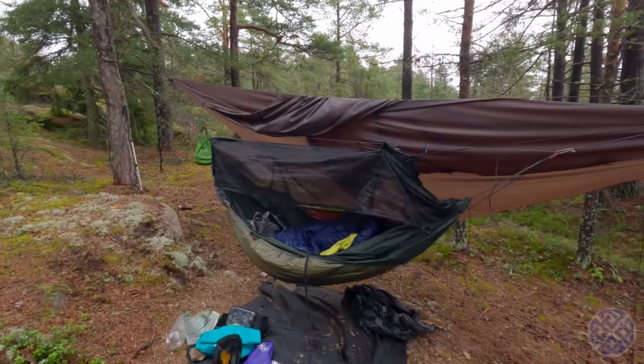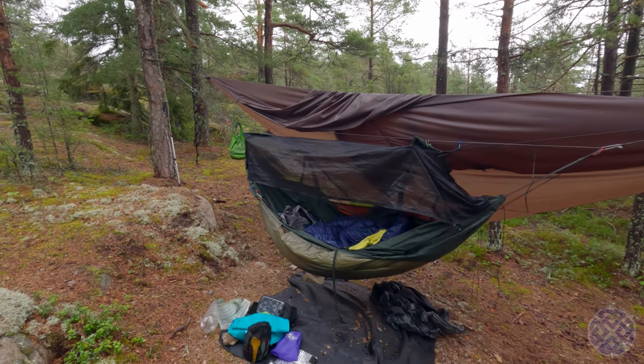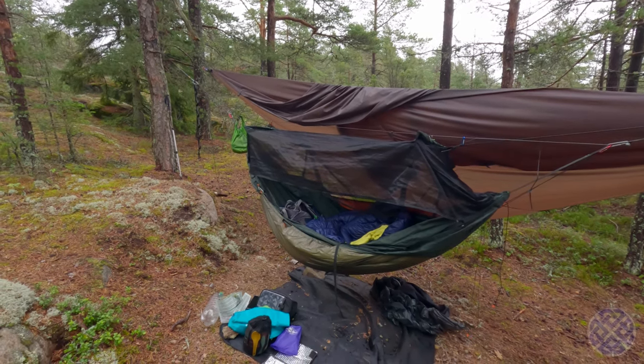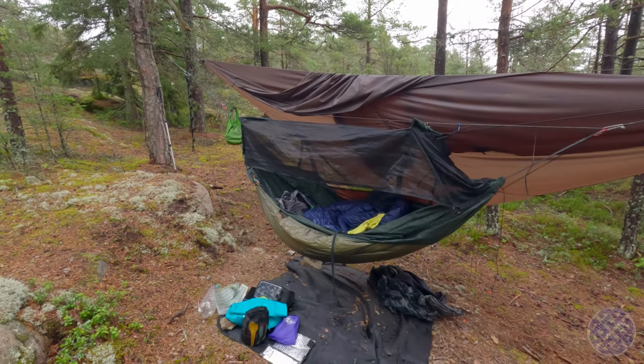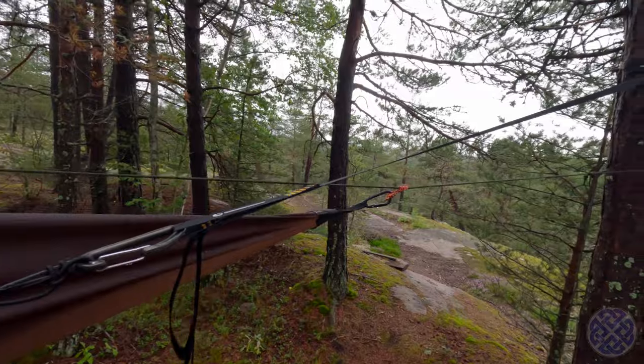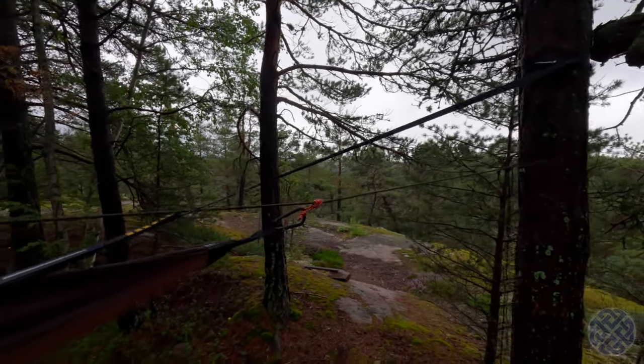So there's my hammock. I did actually need the mosquito net last night. The mozzies were quite hungry, so it was quite nice just to get into the hammock and zip up. So, continuing along from the suspension system, we have a Ticket to the Moon tree strap.